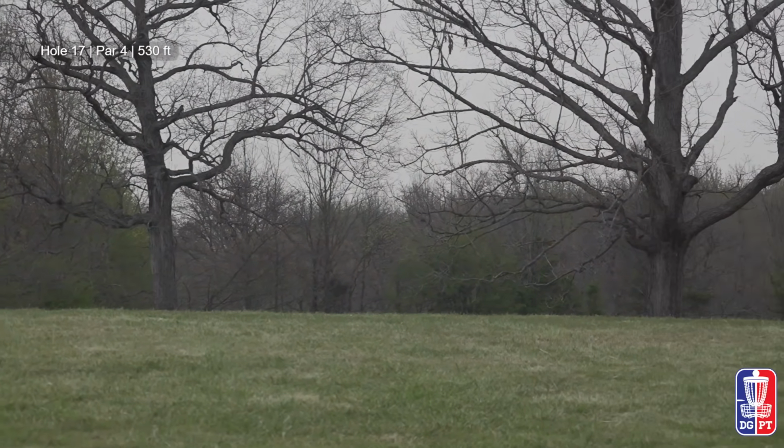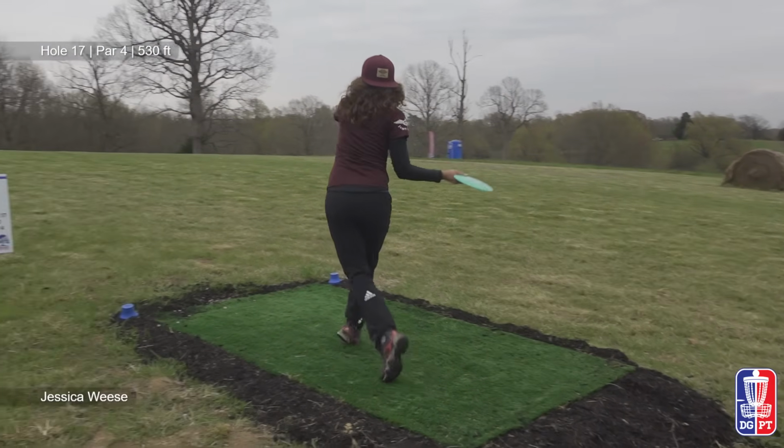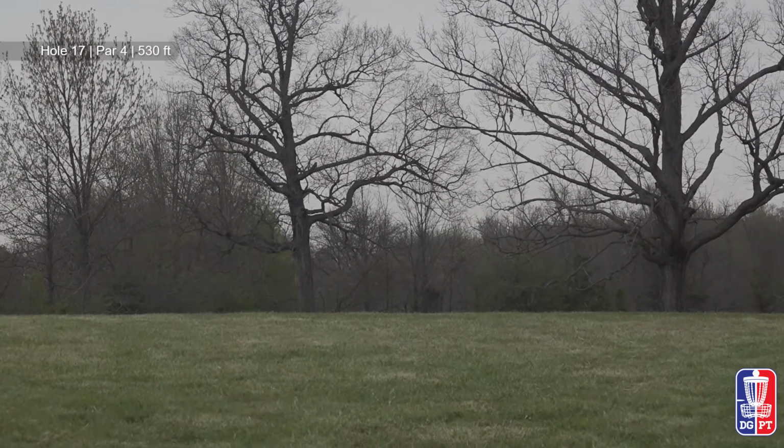This hole plays well for a forehand drive. Hopefully Sarah will have a good look from where she landed. And Jessica utilizing that forehand as well. That looks good.